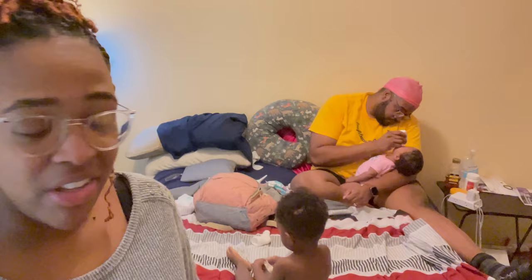And then we've been doing a lot of saline drops and sucking her nose. So that's what he's doing now. He's doing saline drops. She doesn't really like how it feels, so she might start crying.